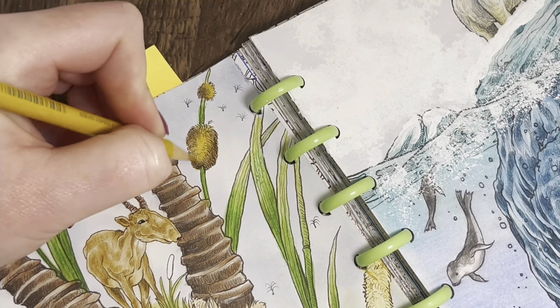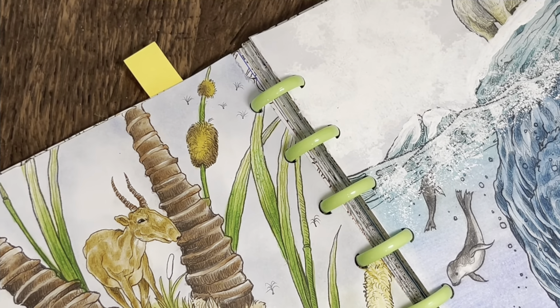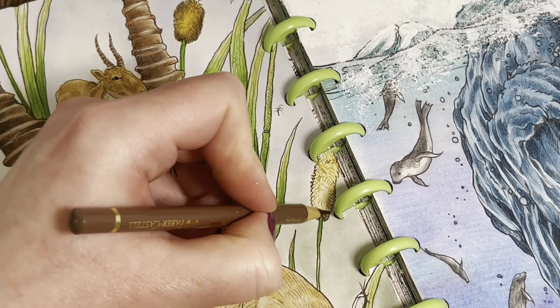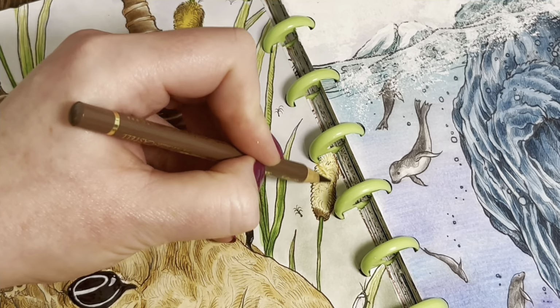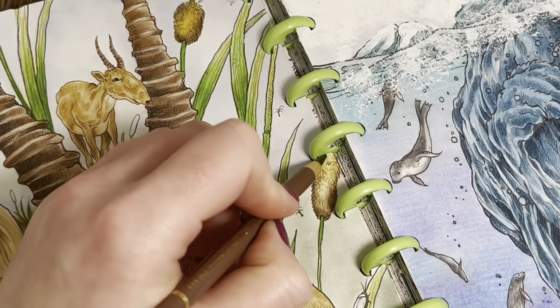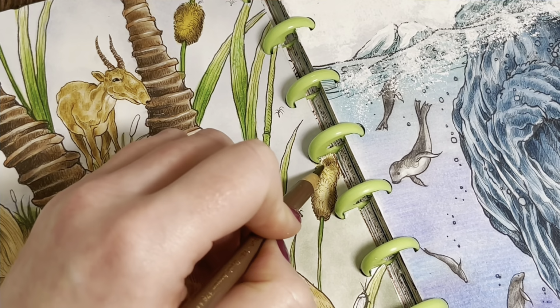What else have I got? I think that's about it. Oh, I've got the new Clara Markova book, if you wanted to see a colour along in that one. Yeah, let me know. Drop me a comment.